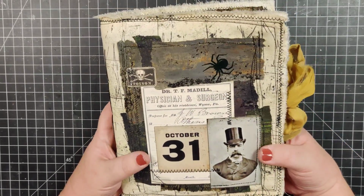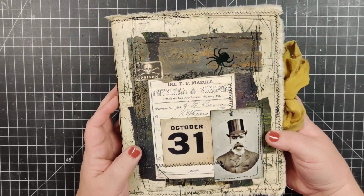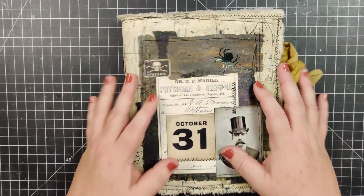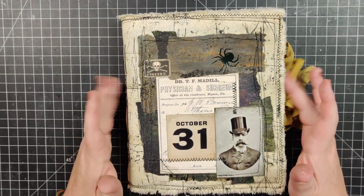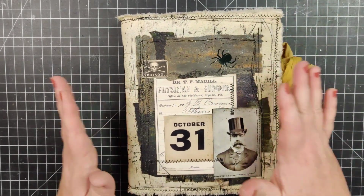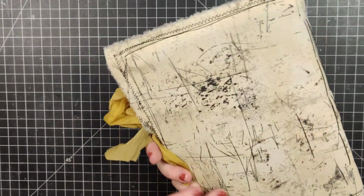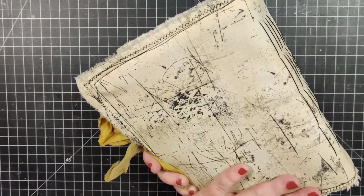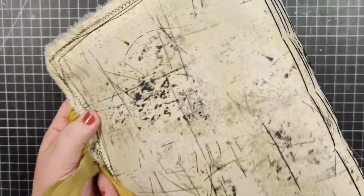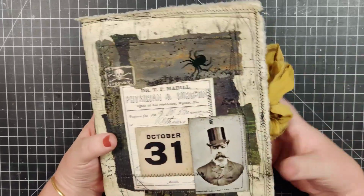So if you didn't see the last video, I kind of struggled on what to do for a cover, and I ended up doing this soft cover. It's bendable, it's flexible, it'll grow with the journal. I actually kind of really love it now. I think it's really fitting. It's this awesome fabric I ended up getting from Joann's last year, I think, but I think it's really spooky and grungy. And yeah, so I did a collage on the front here.